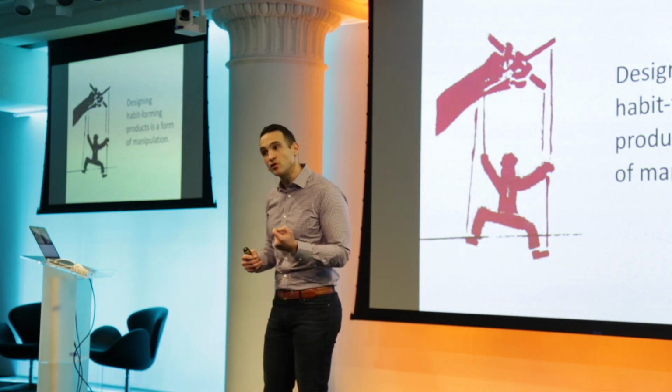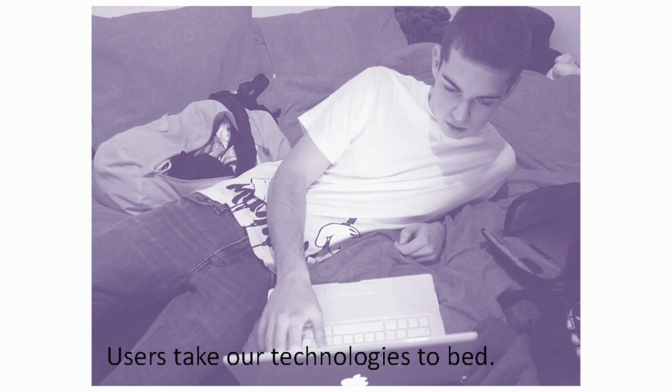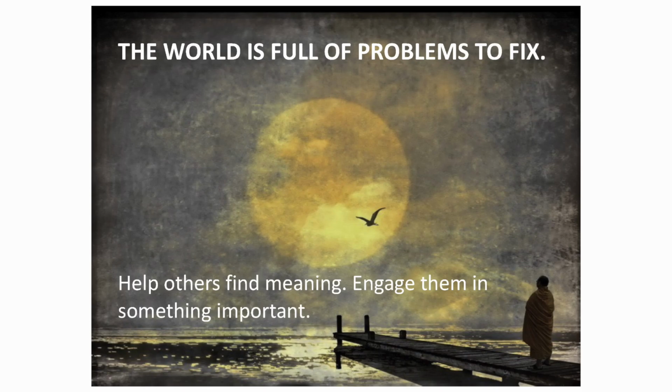And if we're not careful, it can be used for nefarious purposes, because the products that we're building, these are the kind of things that people take to bed with them every night. It's the first thing we reach for in the morning before we even say hello to our loved ones. So we have to be very conscious of our responsibility of how we use these products for good. And I believe if we're smart about this, we can fix so many of the world's products and services.